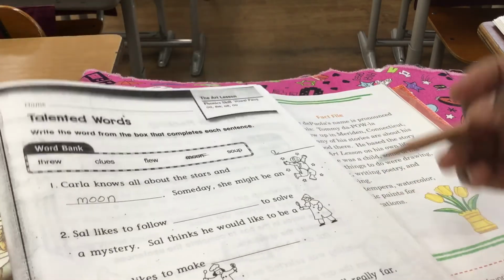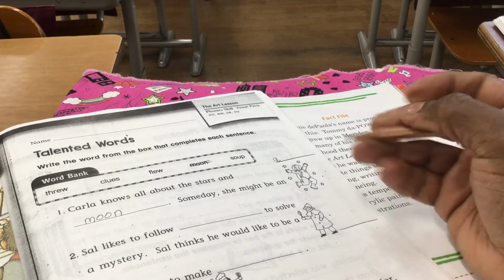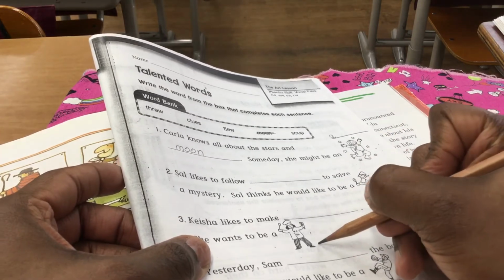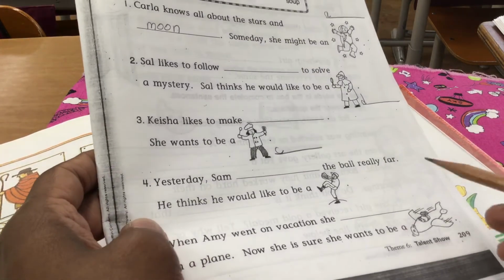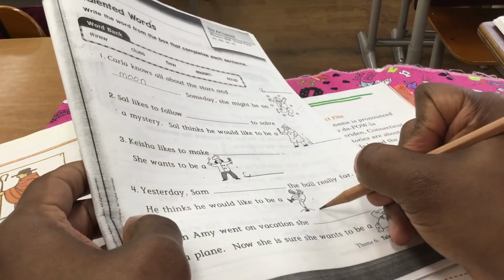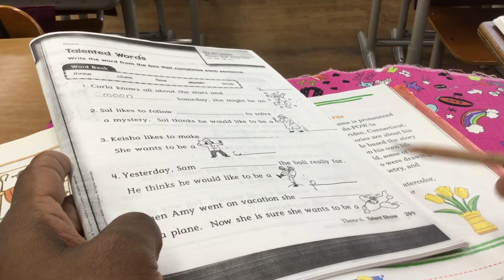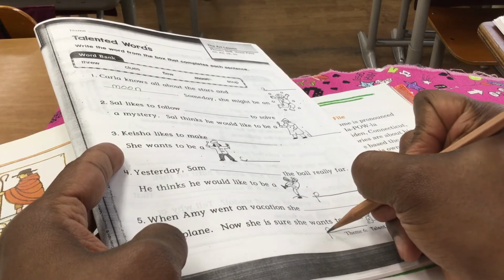Okay. For number 2, I'm going to draw a line here. Sal thinks he would like to be a. Hint, it starts with a D. For number 3, she wants to be a. Starts with a C. For number 4, he thinks he would like to be a. These are little extra activity here I'm putting. Hint, starts with a P. And finally, now she is sure she wants to be a, I'll put that here, starts with a P. Okay?